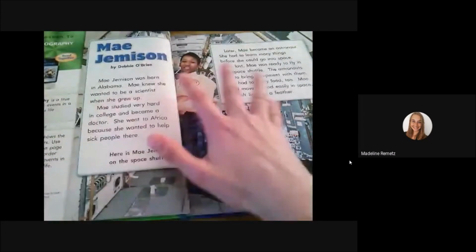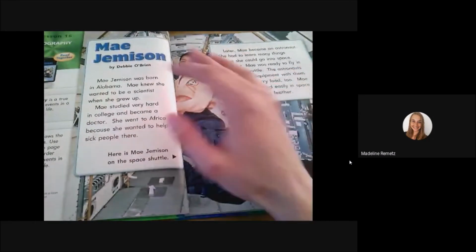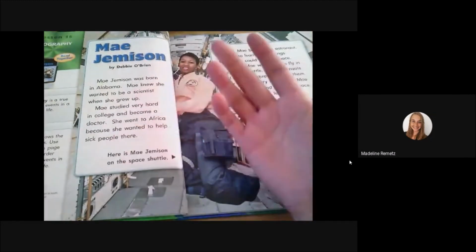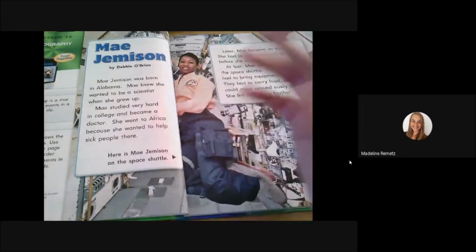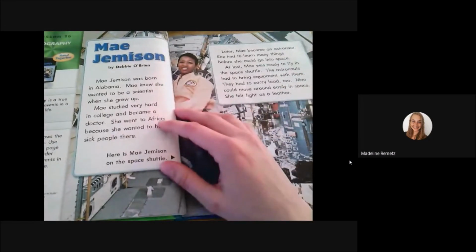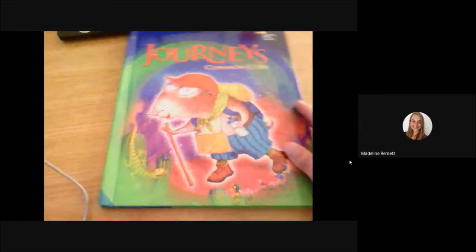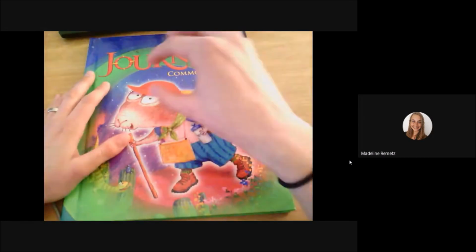We are going to be reading about Mae Jemison later on in the week. She is a famous astronaut, and she is a woman who was able to do this. Not many women were astronauts back in the day. It was more of a male job, but now a lot of women are becoming part of it, and she's one of them. So we're going to learn about her later on. I hope you get to read this.